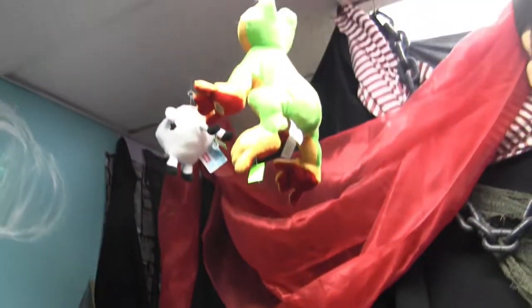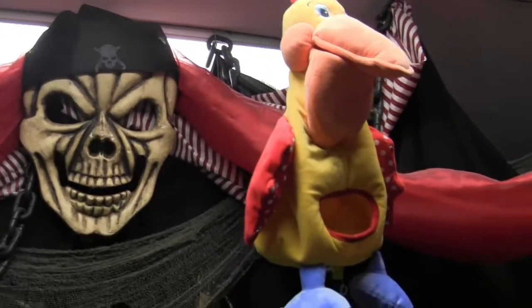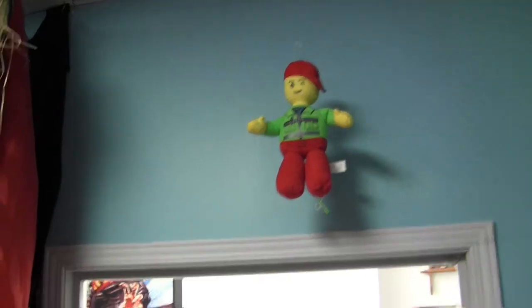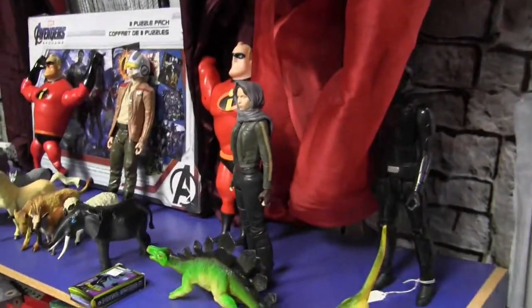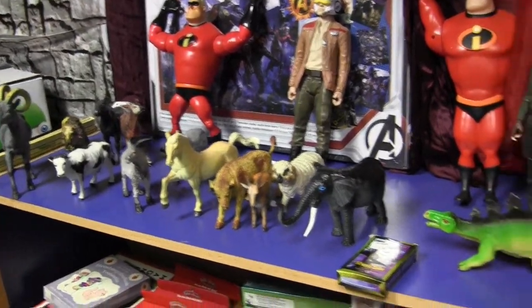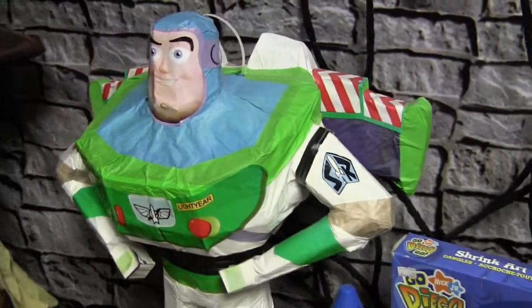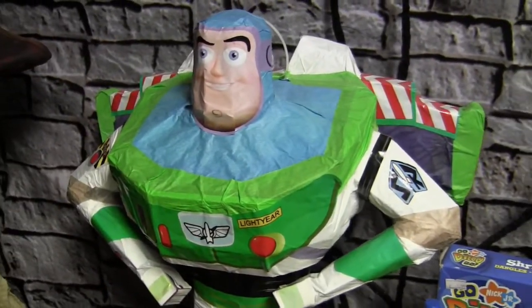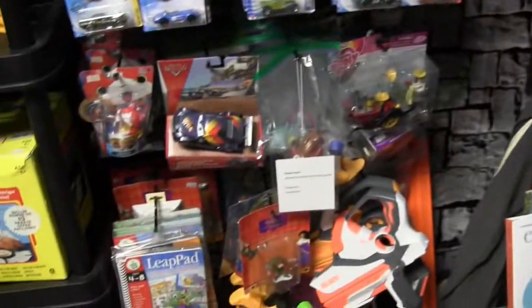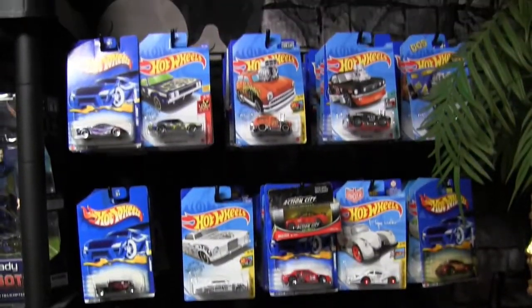Yeah, lots of them. And up in the ceiling, pirate. Some Incredibles and Star Wars stuff, yeah. These are definitely the bigger, more durable toys here for the little ones. Interesting Buzz Lightyear here. The movie Lightyear just came out. I'm not sure if it's related to the Toy Story movies or not, but we'll find out. It's a new voice actor, that's for sure. It's not Tim Allen.